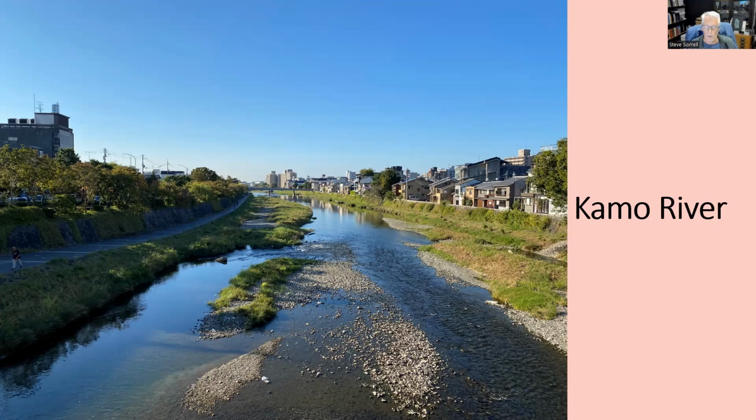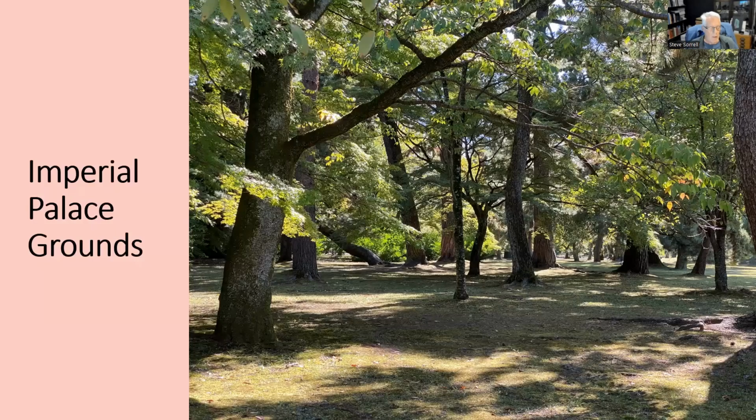Got quite warm sometimes, of course, when you're walking and it's humid, but it was good. Lots of bird life around here too. Can't see any in this particular photo, but there was lots of water birds, tortoises, and all sorts of things. We went to the Imperial Palace grounds in Kyoto.